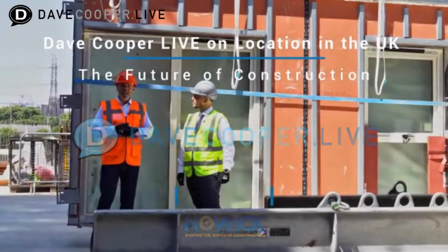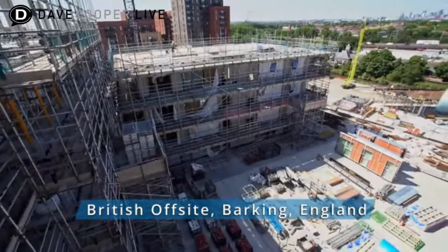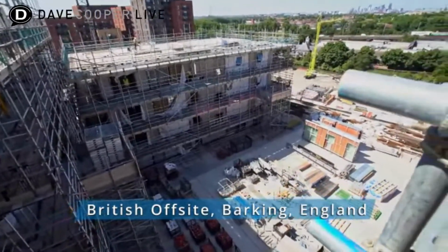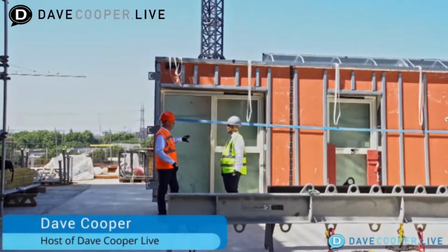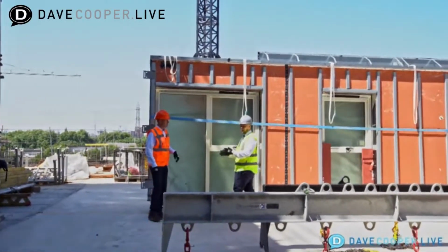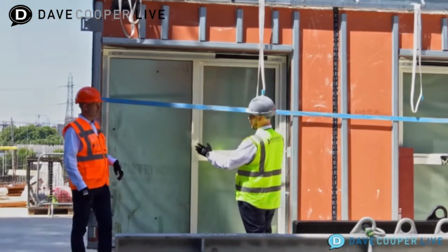All right, everybody, I'm Dave Cooper, and we are in Barking, England, and we are on the job site with British Offsite currently, and this is one of the panels from the factory, right? Absolutely. Talk us through what we have here. So what we have here is a uni panel, which is the external wall. This is completely finished this way in the factory.